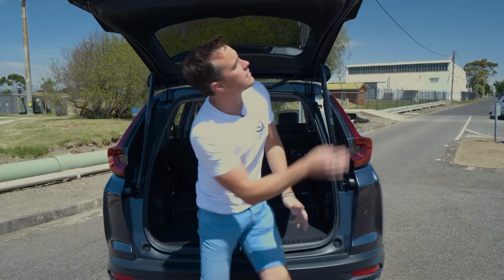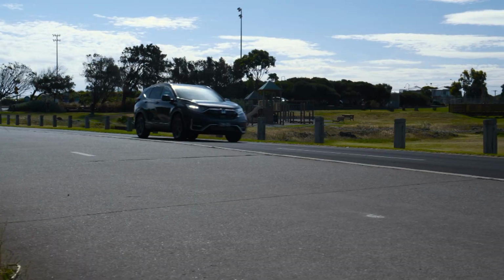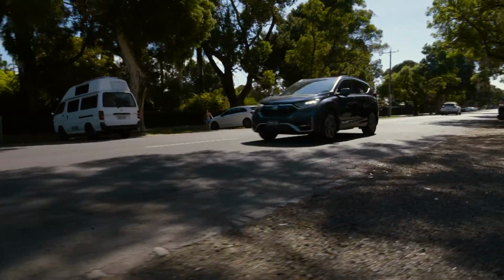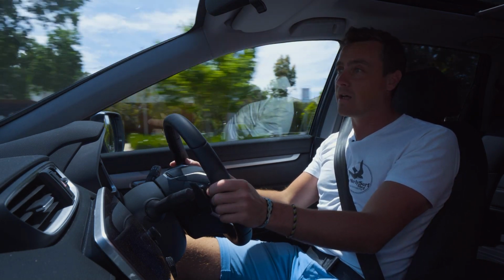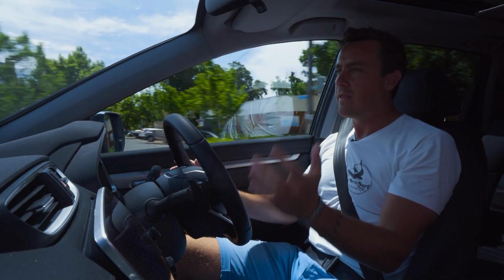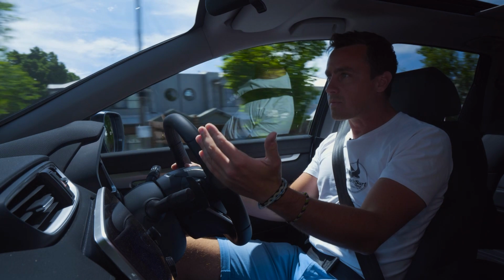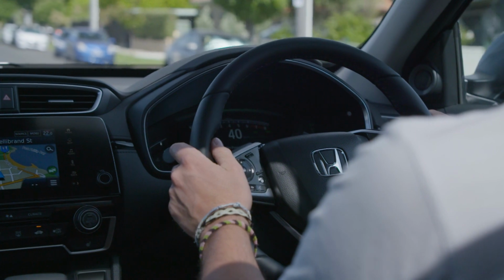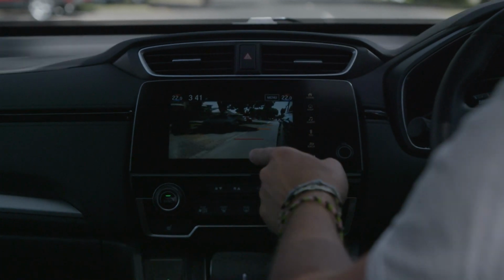Now let's have a look at some of the safety features. Previously, only a few variants of the CR-V got Honda's Sensing driver assistance technology, but now all but one, the entry-level VI, have it as standard. And that brings a whole suite of technology, including forward collision mitigation, lane departure warning, lane keep assist, and even adaptive cruise control. And one of my favourite features that carries over to the new version is a blind spot camera that comes on in the central screen when you indicate left.